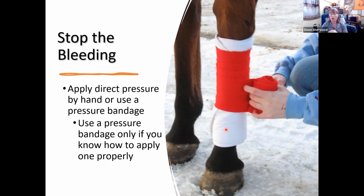Okay. Because you're not going to do the damage, versus if you put on a pressure wrap and you did it improperly and then 24 hours later you take the pressure wrap off, okay, then you could potentially have done tissue damage. So whether you apply that pressure wrap kind of depends on how quickly the vet is getting to you or you are getting to the vet.